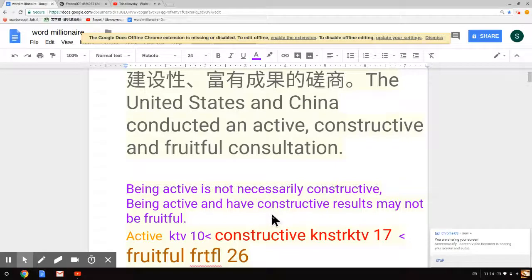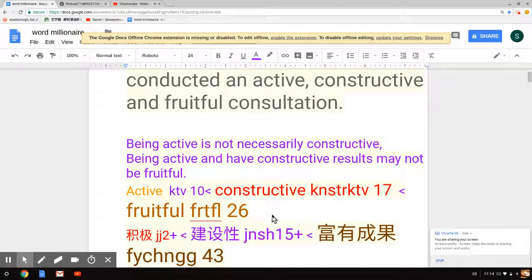By numerology, there's a three-level structure. Active, total number 10. Constructive, 17. Fruitful, 26. Strangely or not strangely, in Chinese pinyin they're the same sequence: 2, 15, 43. Wow, what an amazing discovery.